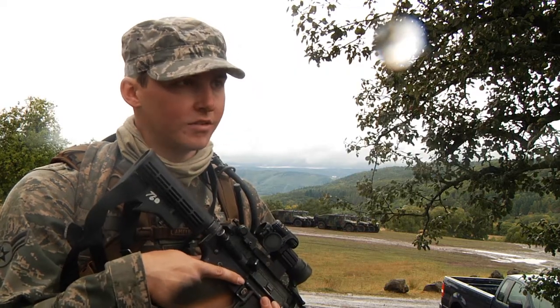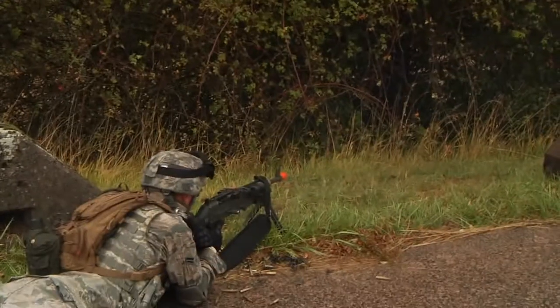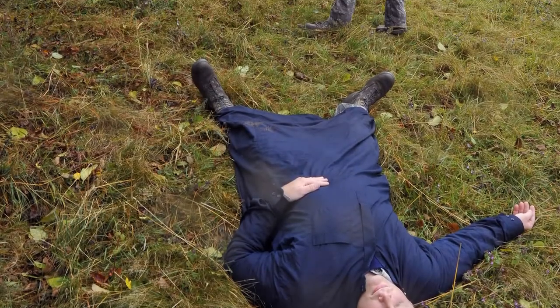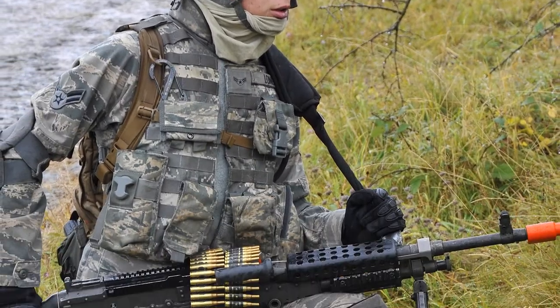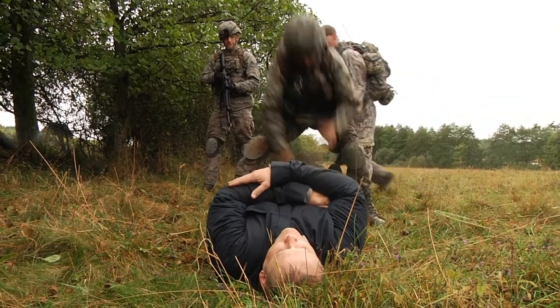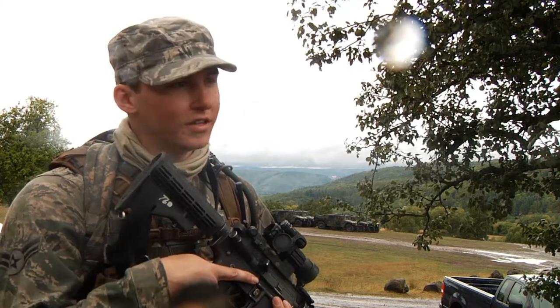Back to the FOB, got hit another time with small arms fire. We all got online, cleared, neutralized the threat. Double time it back to the FOB because we had an individual who had to be tourniqueted on the arm.